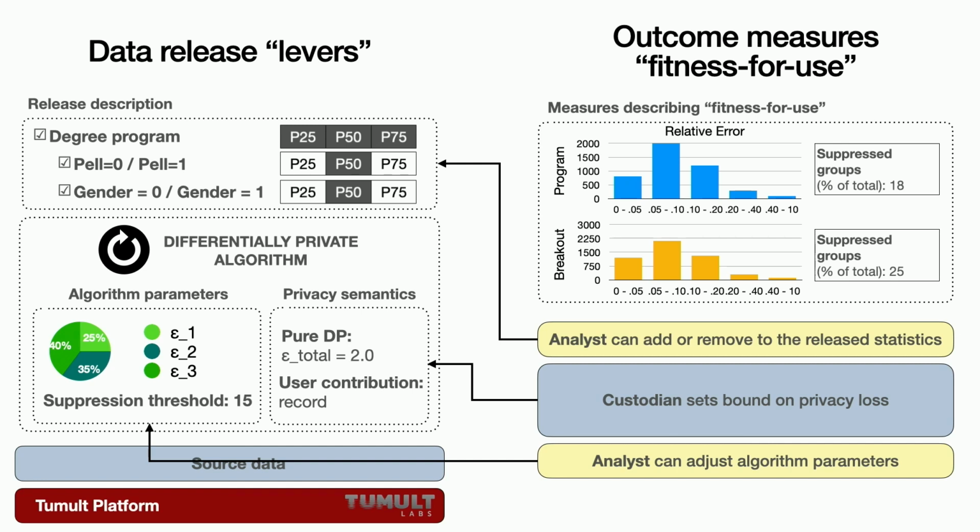So the first thing the analyst will probably say is, can't you just make the error better whatever way you can, which means the data custodian accepting more risk and raising the epsilon. And the data custodian may say, no, I'm not willing to do that. You need to look at other options for lowering the error and meeting your fitness for use criteria. And so that might force them to consider releasing less data or distributing the data in different ways through setting the parameters. There's lots more to say about this picture that I won't have time to say, but we can maybe talk in discussion later.